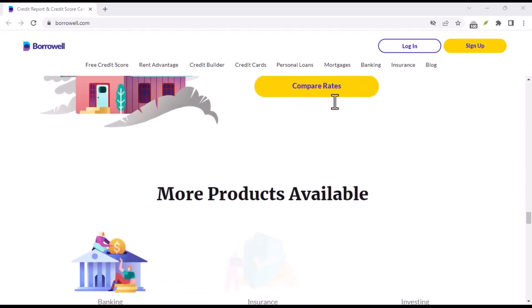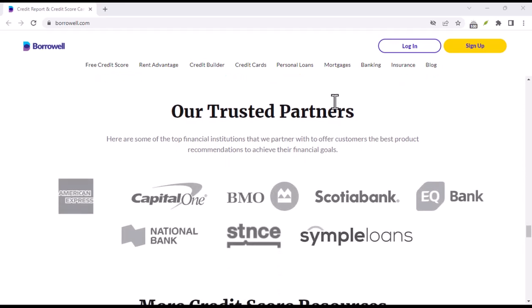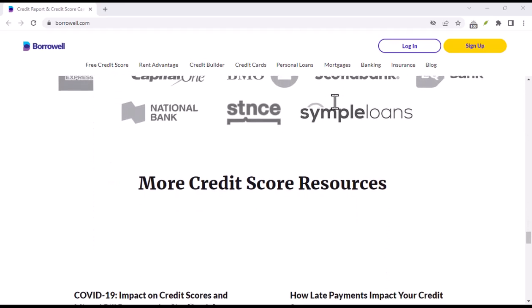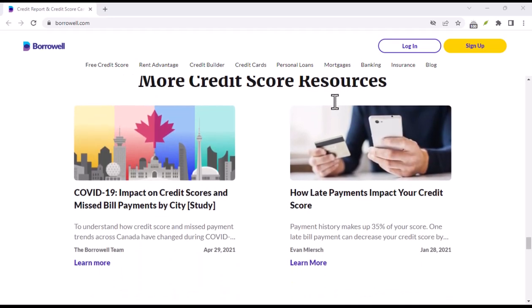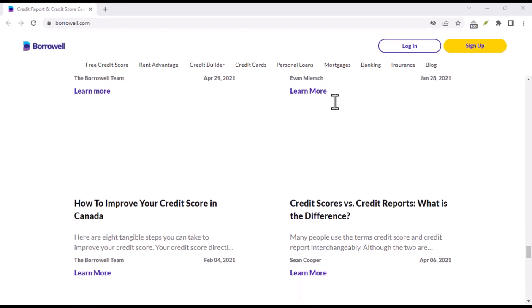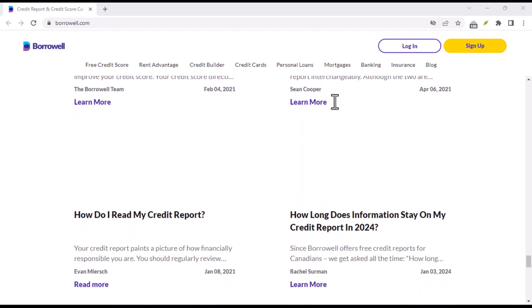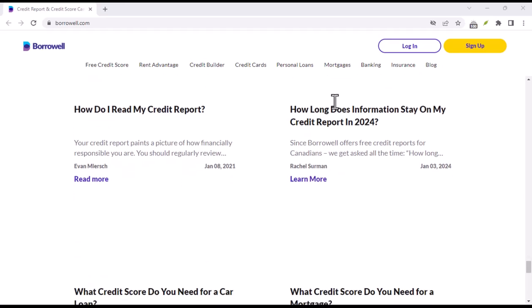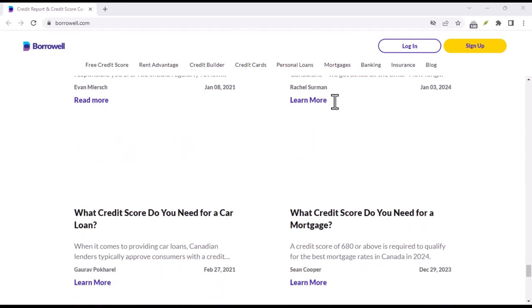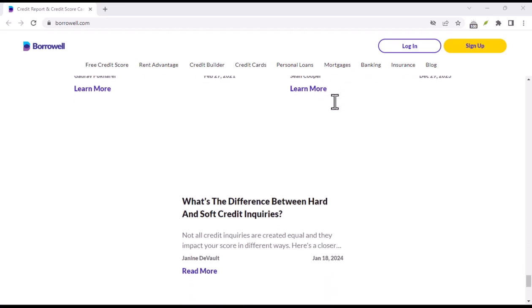Thirdly, there's no hard credit check when you apply for the Borrowell Credit Builder. This is a huge benefit for individuals with limited or poor credit. A hard inquiry on your credit report can temporarily ding your score, and if you have a low score to begin with, multiple hard inquiries can make it even harder to get approved for new credit. Borrowell's approach means you can start building your credit without further impacting your current score through the application process.